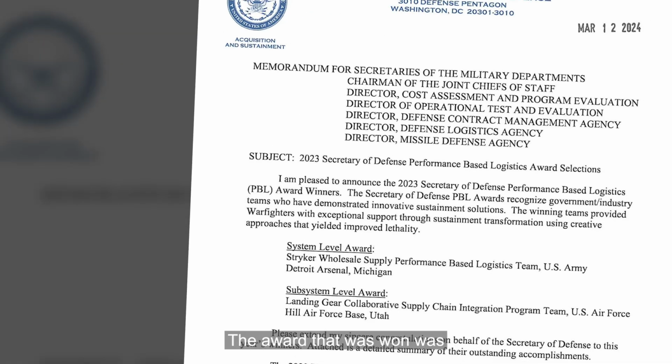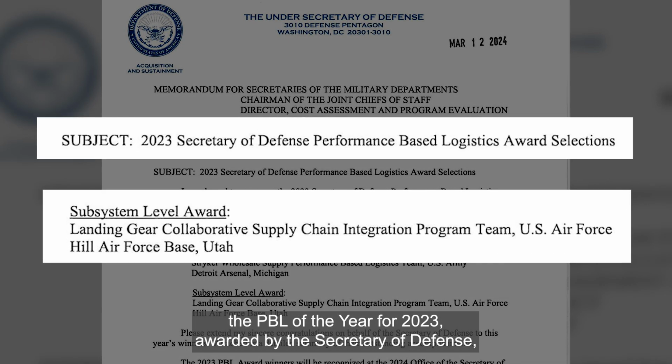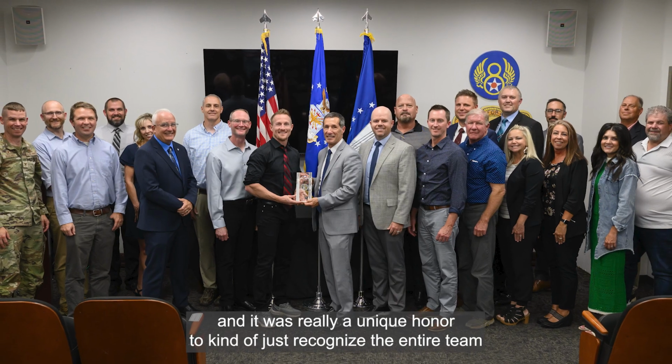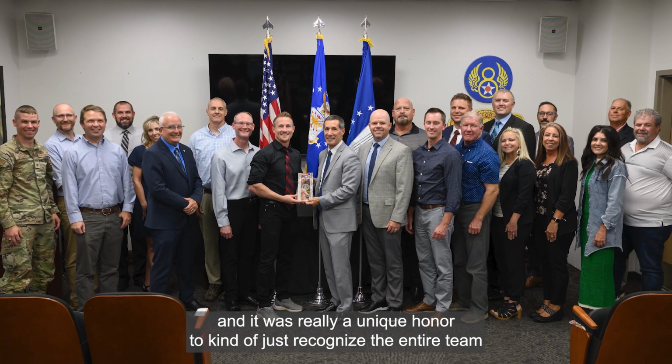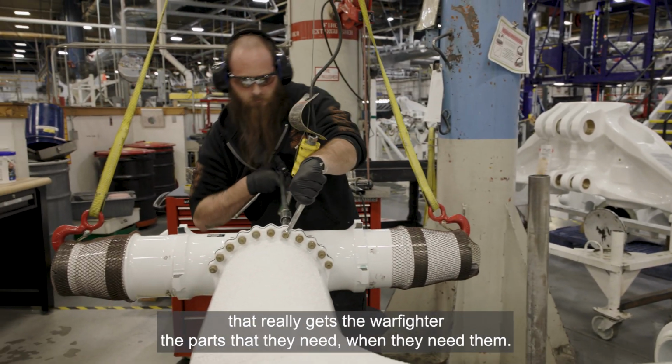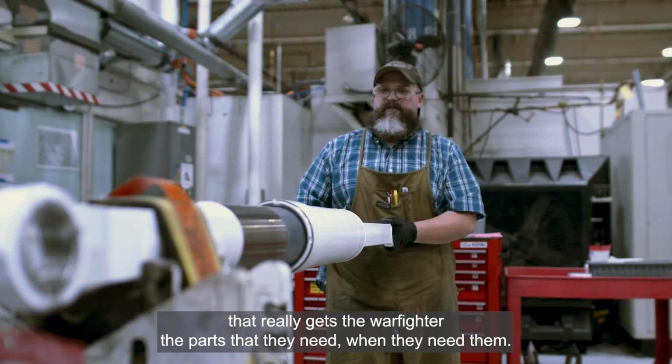The award that was won was the PBL of the Year for 2023, awarded by the Secretary of Defense. And it was really a unique honor to recognize the entire team and all the hard work that's gone on to have such a successful contract vehicle that really gets the warfighter the parts that they need when they need them.